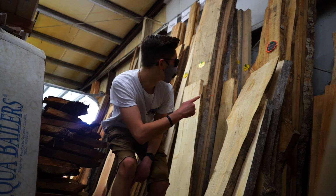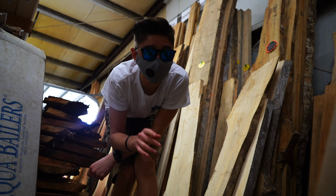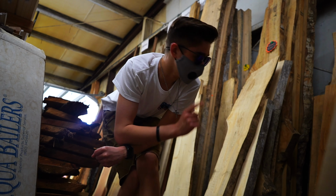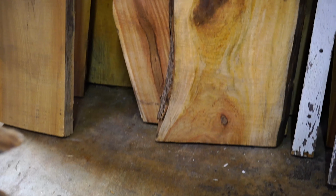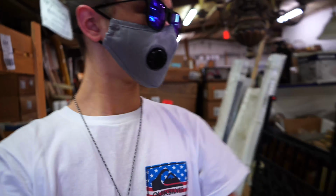So there's a bunch of different wood options right here. We're taking a look at these right now. Also, I noticed the audio gets destroyed when you're wearing a mask, so apologize for that. But they do have some pretty good prices here, so we probably will find something.